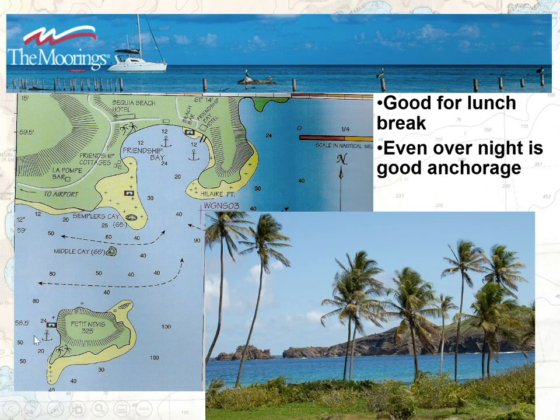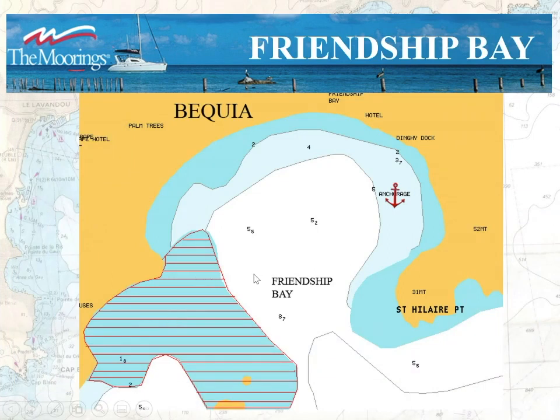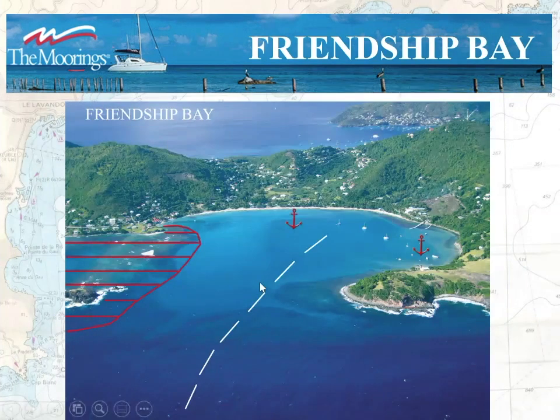However, you can also come in to Petit Nevis, which is a small island which lies off of Friendship Bay, and anchor off the west coast of the island. The west coast has numerous coral heads, and it offers a wonderful day anchorage and a wonderful snorkeling spot. From there, you exit Petit Nevis, you come between Middle Cay and Petit Nevis, and a heading of 160 would set you off to Mustique, the island of Mustique.